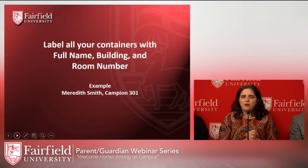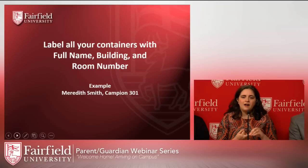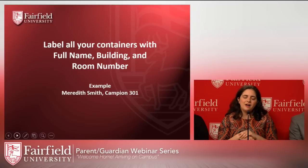And what you'll want to do on that label, and it doesn't have to be a label, it can be masking tape, it can be blue tape, whatever is the easiest thing for you to label with, is your student's name, the building, and their room number. You'll see the example, Meredith Smith, Campion 301. It's that simple because our volunteers will move those items specifically into that room. So please make sure, if you are able to do so, label in advance. We will have labelers on site, but it makes the process go so much quicker.